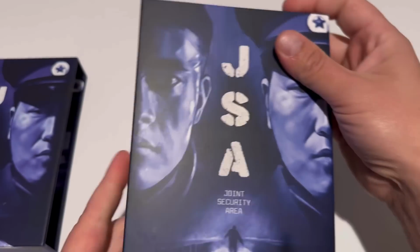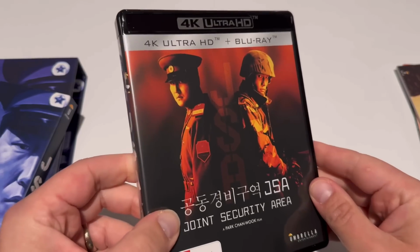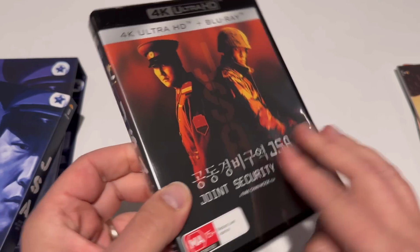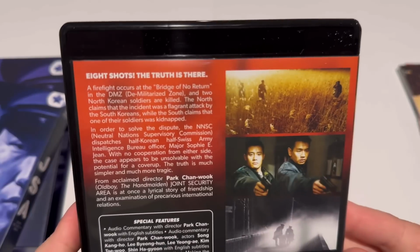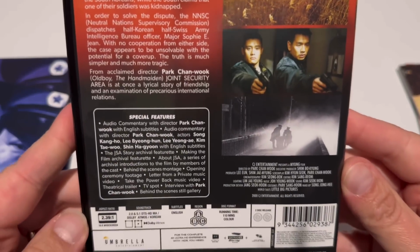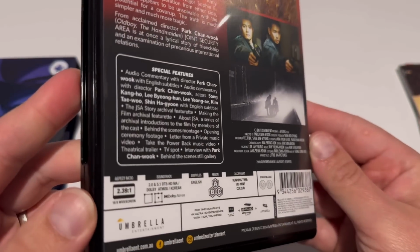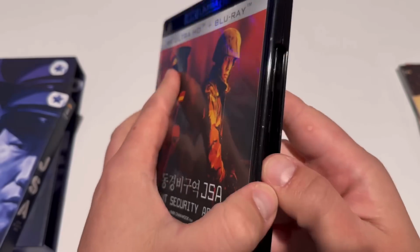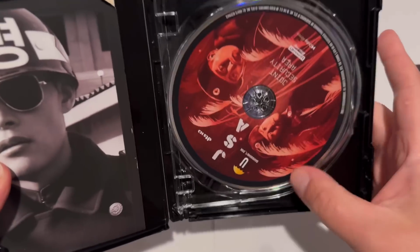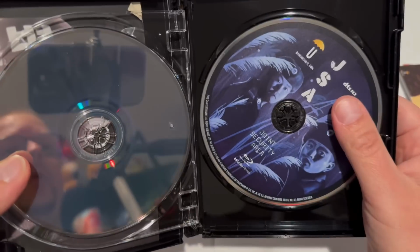All right. Got the slipcover. Show you the back. I think it's all the same as the box set. There's the 4K case. You got 4K Ultra HD plus the Blu-ray. Show you the spine. Show you the back. So here we go, guys. Now this one does say region A, B, and C because I think 4K is region free, so they're promoting that on there. But like I said, the Blu-ray is still going to play just fine as well. You got the 4K right here, and you flip it, and you got the Blu-ray right there.